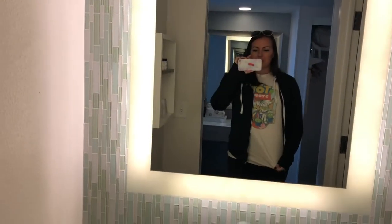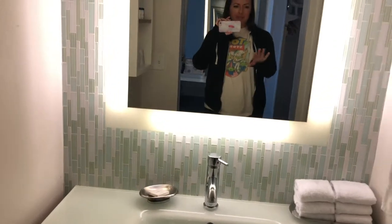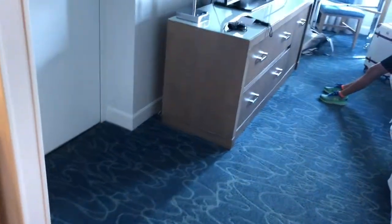All right, I am wearing my Toy Story shirt. We are ready for Toy Story. So we have some sea glass going on. Really pretty soft lighting. Hey, we're just checking out the room. Hi. I'm just doing a really quick room tour so we can head off to studios. All right, we have a really nice tub and stand-up shower with tile, and really pretty blue artwork here. All right, let's go ahead and check out the room really quick.